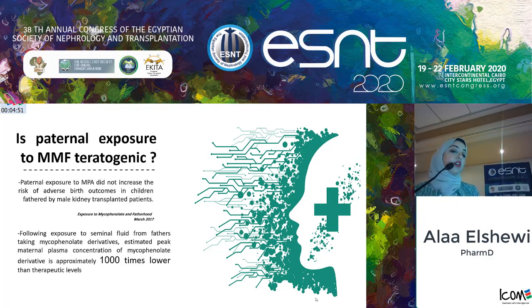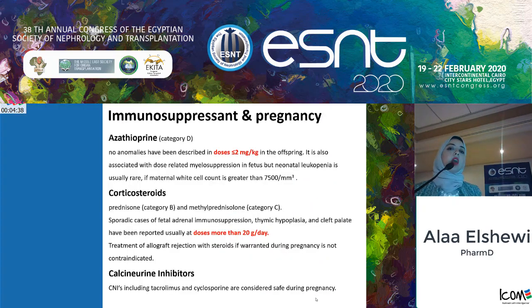However, recent studies have demonstrated that the level of MMF reaching the female is 10,000 times lower than therapeutic levels, so it's completely safe to keep the male patients on MMF. Also, when it comes to pregnancy, these are the agents approved to be used during pregnancy, but azathioprine should not exceed 2 mg per kilogram dose, and also corticosteroids should not exceed 20 grams per day.